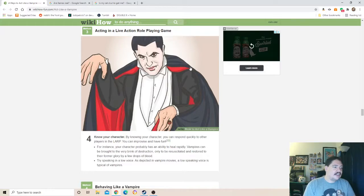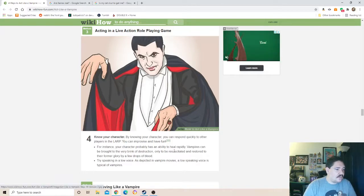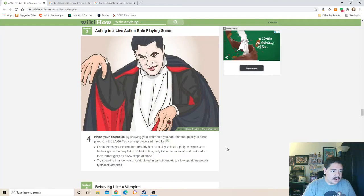Know your character. I mean, that's for any LARPing session. You gotta have a backstory plan. You don't want to come in unready. Your character probably has an ability to heal rapidly. Vampires can be brought to the very brink of destruction, only to be resuscitated and restored to their former glory by a few drops of blood. Try speaking in a low voice. As depicted in vampire movies, a low speaking voice is typical of vampires.